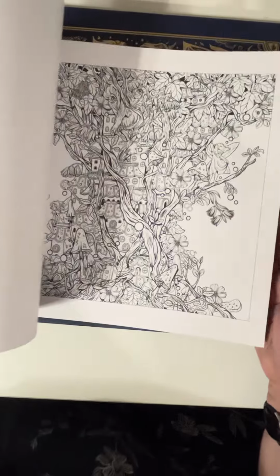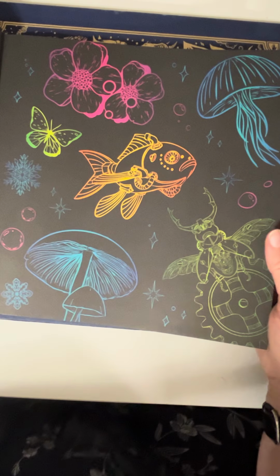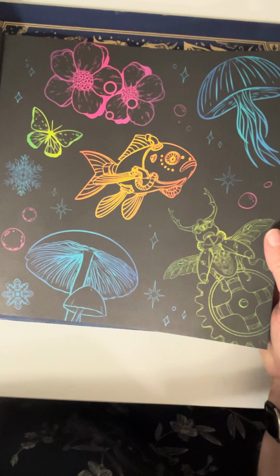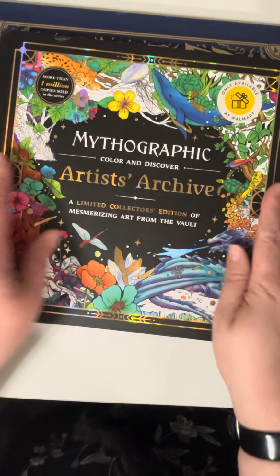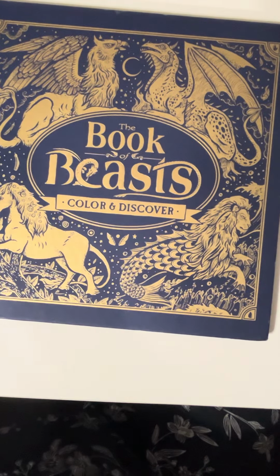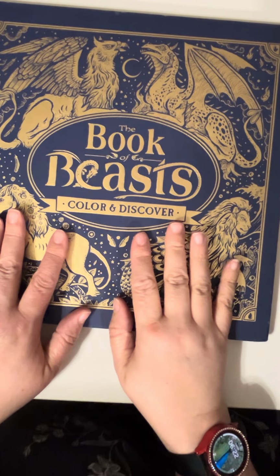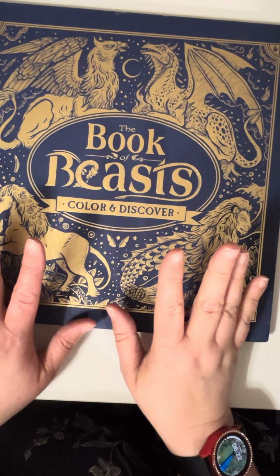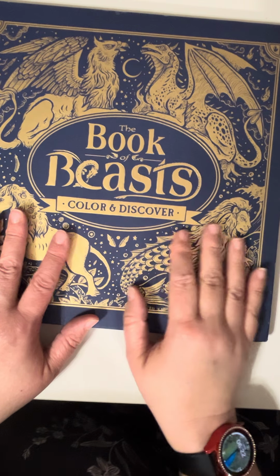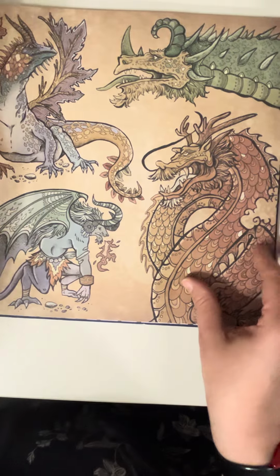So yeah, I picked up this as soon as it came out. Have I colored in it yet? Nope. Oh, sorry, the one from last year yet. But I wanted it on my shelf. And then I forget who I was watching, but I've seen this a couple times on other people's videos, and I decided I resisted it the first few times people showed it.